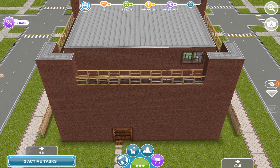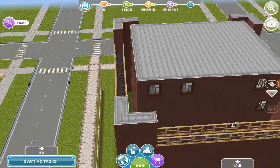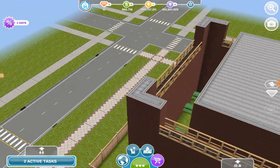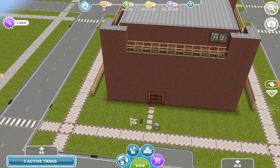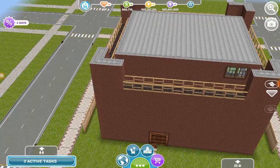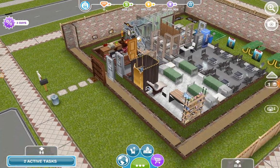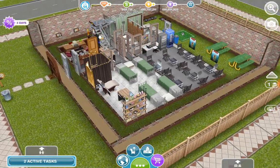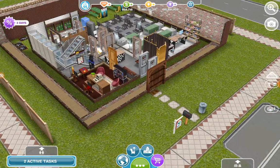This is just going to be a quick tour of the prison I built because I'm going to demolish it now because, you know, there's only so many times you can use the prison. So it's kind of plain on the outside. It's because it's a small plot. I couldn't really get a big enough space to be able to do the walls, so they kind of look really bad, but you get the impression of what it's supposed to be.